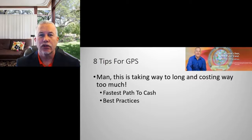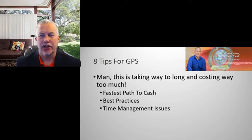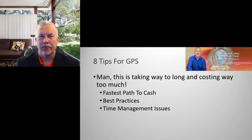Same thing is true in a relationship. Relationships can go on way too long and cost way too much, simply because you don't know what you're doing in the relationship building process. You don't know how to connect the next thing to the process of a relationship, right? All right, so sometimes it's time management issues. Sometimes things take too long and cost too much because you don't know how to manage the process of time, your time, their time, other people's time. Sometimes you should be taking action and you're not taking action, right?